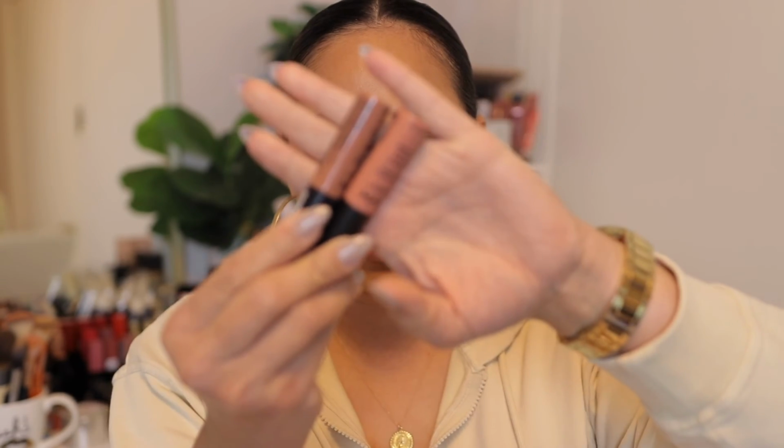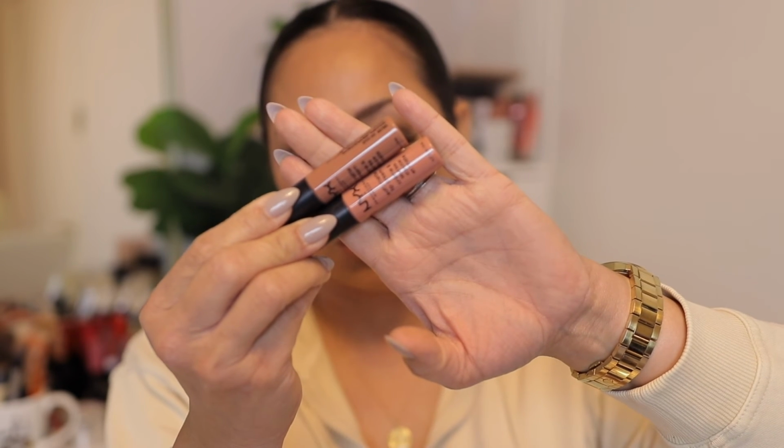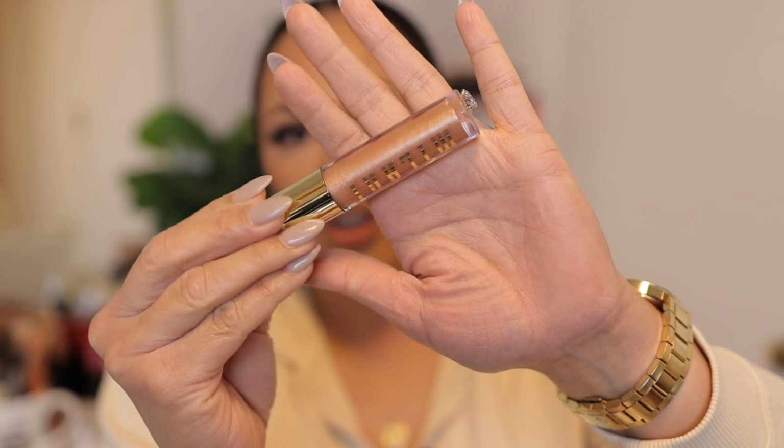I got Abu Dhabi and Stockholm. So I got these 2 shades right here, and I'm not gonna swatch them for you guys because I do wanna try them on camera on my lips, but they're so, so pretty. And then I got this Milani Keep It Full lip gloss. So this is one of their lip plumping glosses, and I love the shade because it's a gold shade, really gorgeous. So I do want to try that.